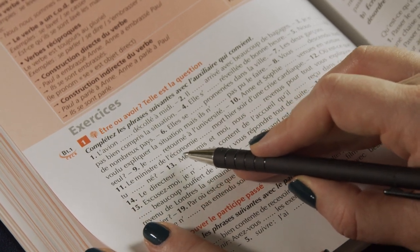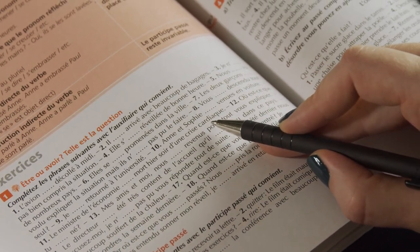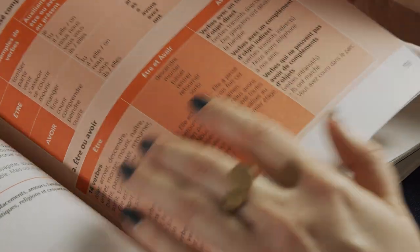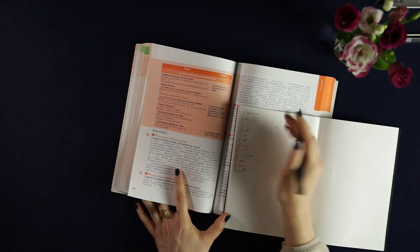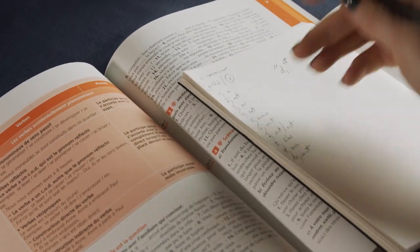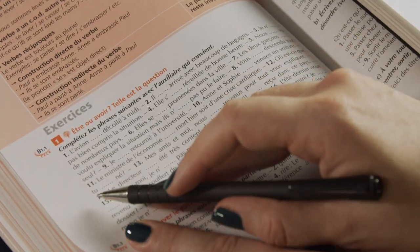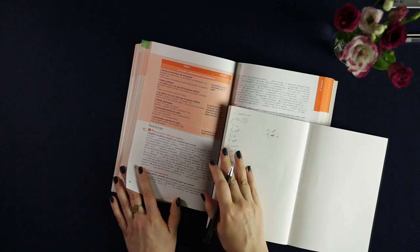Eleven, we have le ministre de l'économie mort hier soir d'une crise cardiaque. So, like I said, mourir and être is more metaphorical type of motion. But we definitely say the minister est mort. 12. We have où est-ce que tu es? Oops. Où est-ce que tu es né? Without a T.